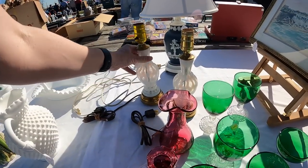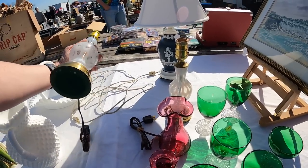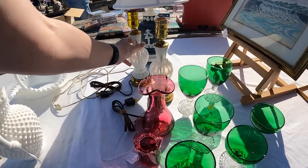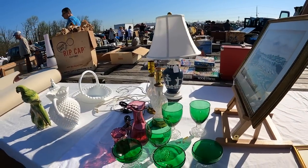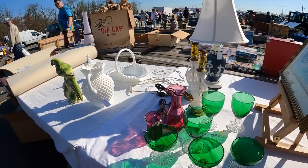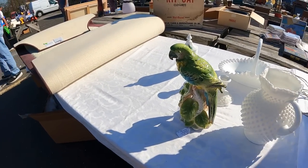Right, right. What about the lamps here? 95 for the pair. Hey, about 50 for the pair. They're fitting. Yeah. 45 for the pair. All right, I might get those. I'm gonna think about it.